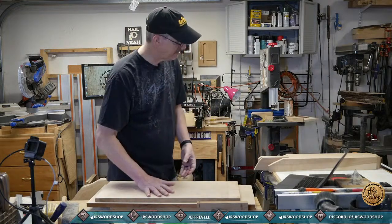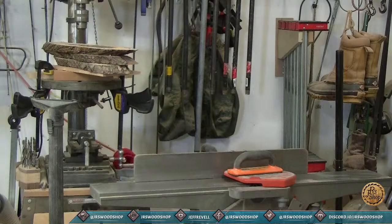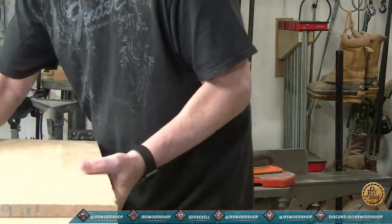So we'll take these over to the jointer. Let's see if I have a jointer cam set up here. I do. So there's my jointer over there. That's my little Rigid jointer. And I will joint some clean edges on these. And then we can move on with trimming everything down on the table saw.